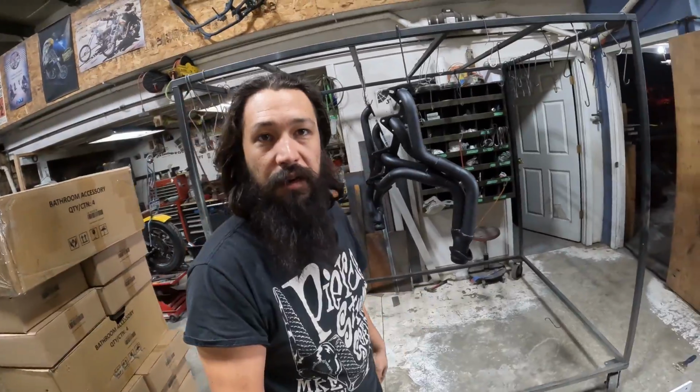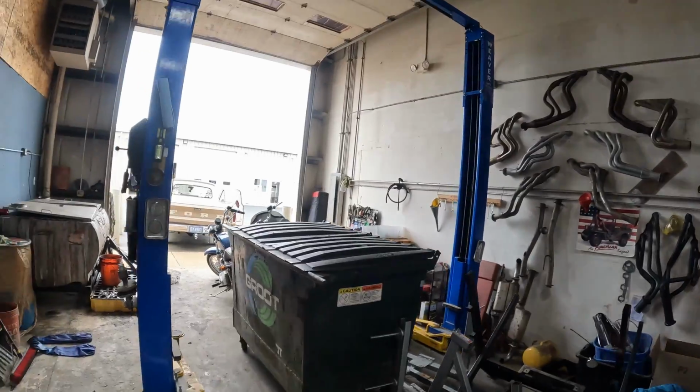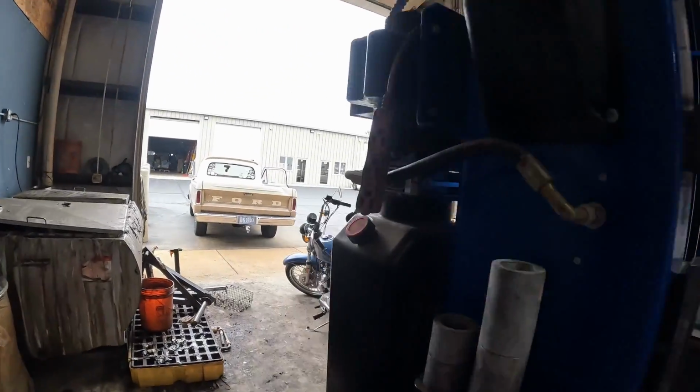Came up early on a Friday. Got some ceramic coating done on some headers for a Ford, not mine, but for a customer. And did a pretty good job cleaning up over here. Cleared out some space because I was planning on putting the Falcon up here.